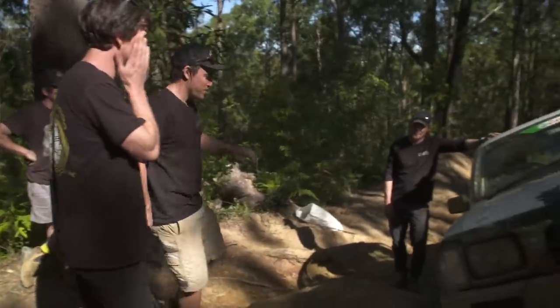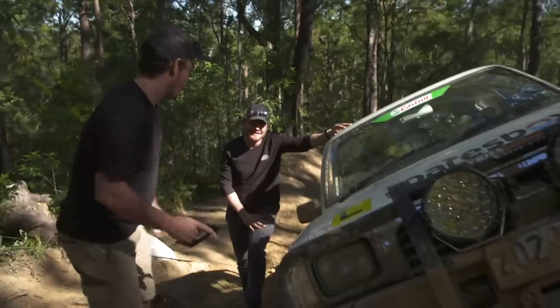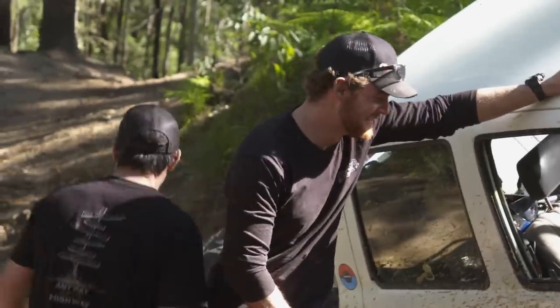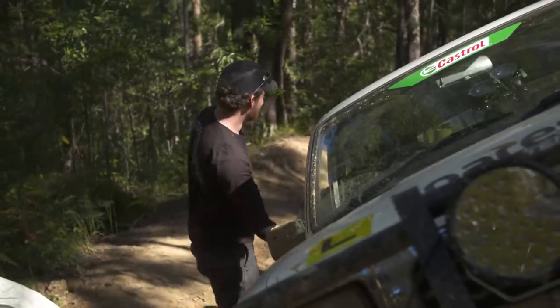Jocko, before we do this, something real serious, mate, and I'm just going to put these back on the vehicle. I'll put one on the rear as well. I don't want any traffic coming up behind and not knowing what they're getting themselves into. I've got absolutely nothing, mate. There's so much mud on here.